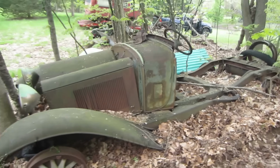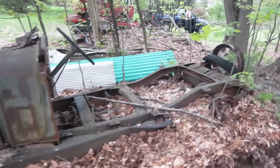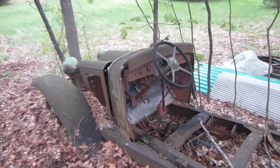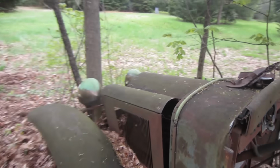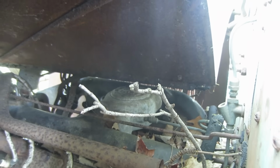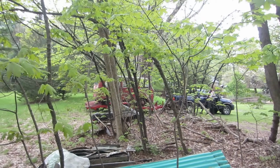Buick LaSalle, flathead 8-cylinder, wood wheels, and this is a parts one for one that he has in the garage. See if you can get a peek in there. Can you see anything? All right, go get my back bumper. Go home.